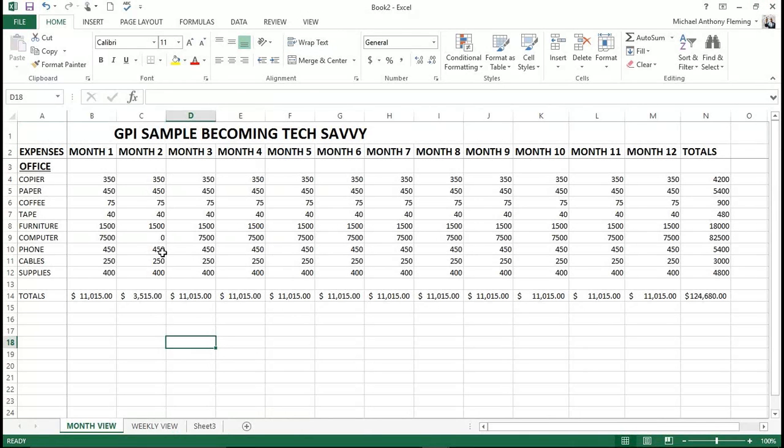Okay, let's see. Let me see if I can do it now. Okay, there you go. For some reason, another file was requesting. Okay, so again, let me go back. If I put 0 here, if I put a 0 here, it's going to change here and it's going to change here. All right, so here we go.